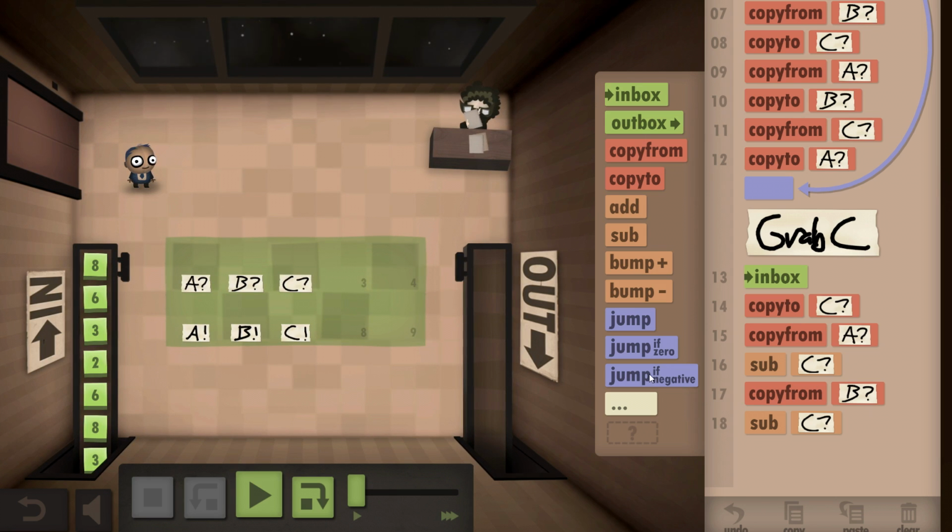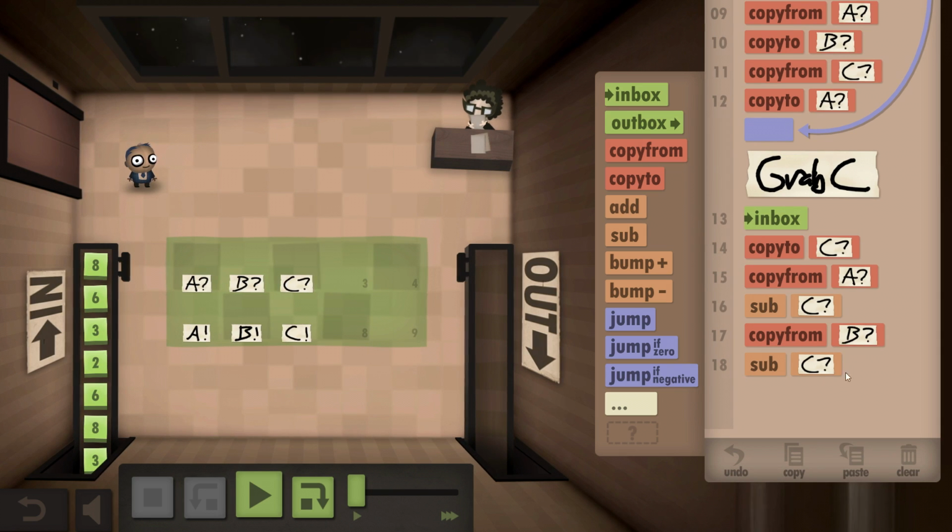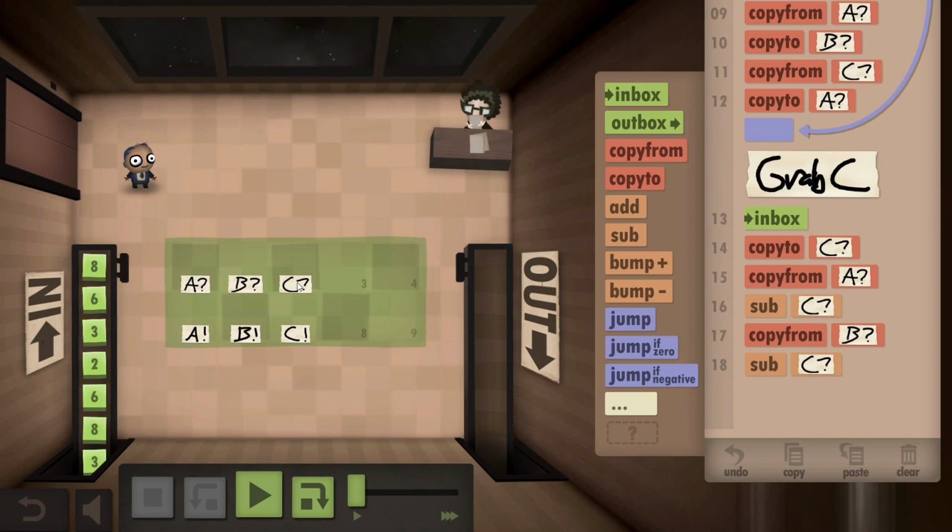I guess it's not that big of a deal. I'm just going to focus on solving it for now, even though it doesn't involve using the exclamation points in this case. So we need to go from smallest to largest.